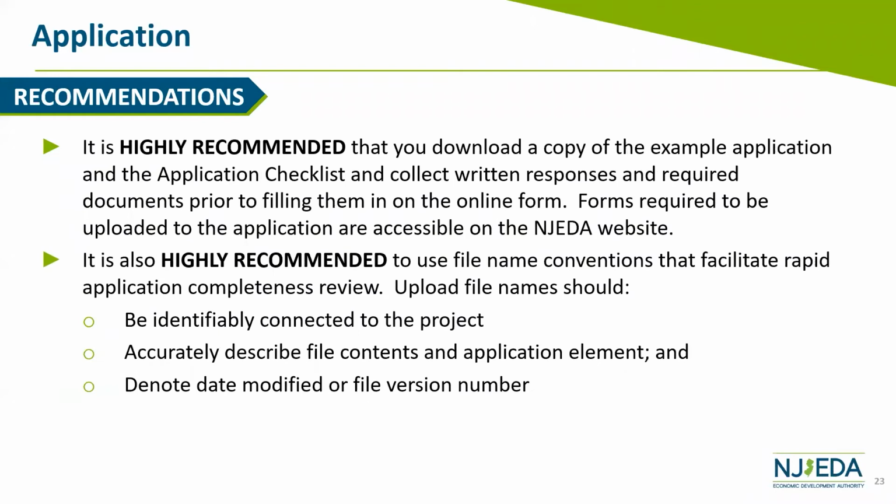Oh my, there we go. Thanks. So two recommendations for the application. It is highly recommended that you download a copy of the example application and the application checklist that are on our website prior to starting, and also collect all written responses and required documents prior to filling them in on the online form. And as Idita had mentioned before, these are on the EDA website, and we strongly recommend that you review those two documents.